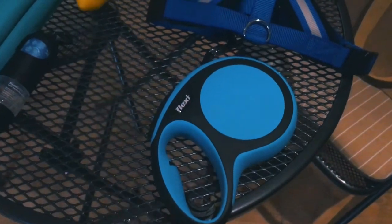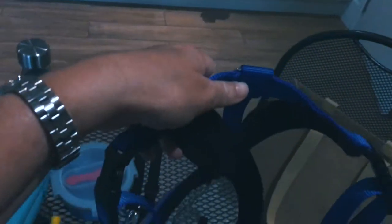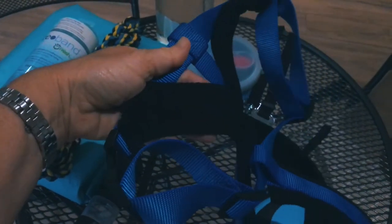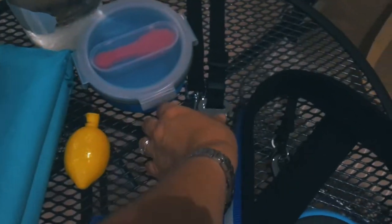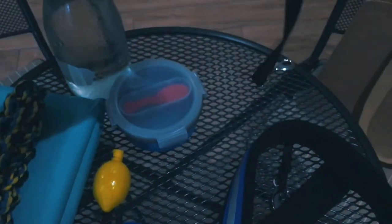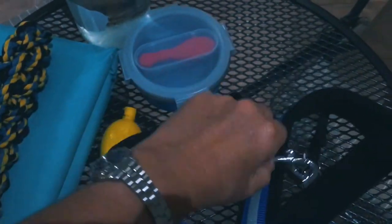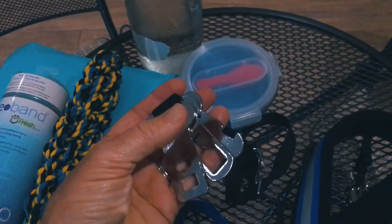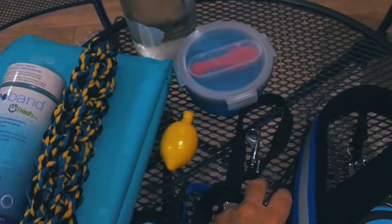We've got a lead for him. We got a harness. I'm not sure if he's gonna like this harness, or if he likes wearing a harness, but this one seems pretty cool. It's really soft on the inside, so we wanted something super comfy for him. But if he doesn't like it, he doesn't have to wear it. And then his little car seat here, which obviously will attach to his collar or his harness, and has all the different car seat attachments. We don't have a Merc or a Volvo, so we'll just use the normal one.